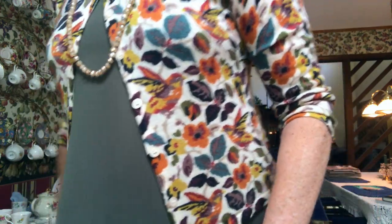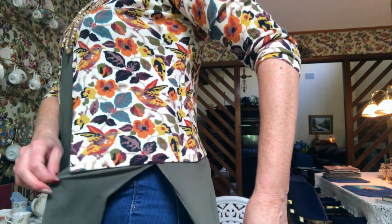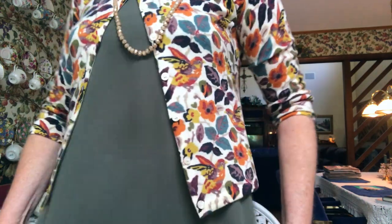And what I like about the tank is that it's split pretty high on the sides so that you have lots of room. And I just quickly put on a little necklace that I thought kind of had an autumn feel to it, a little sparkle to add to it. But my favorite part about this sweater is the birds, hence the name aviary.